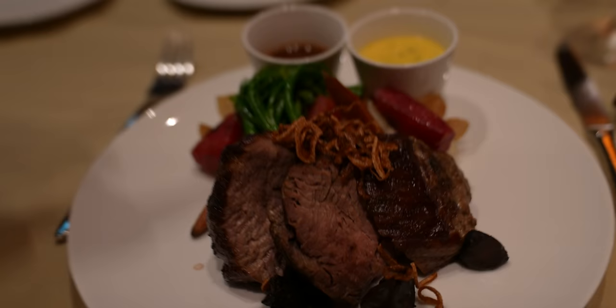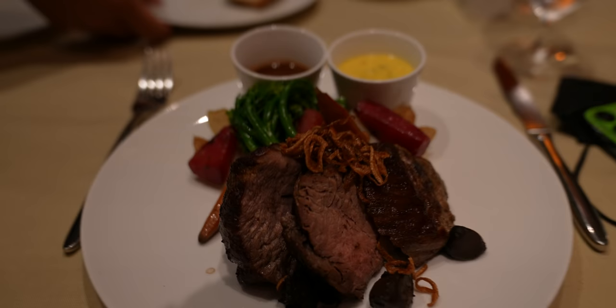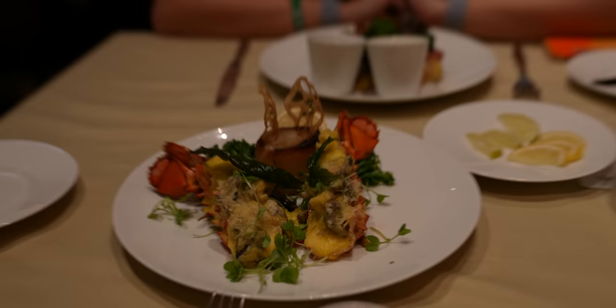5 Peters. Wow. 5 Peters. I'm reluctant to give the 5 Peters away because this isn't totally not something I would order ever. 5 Peters. Bernie's. Wow. Of course. We had to get the lobster. Awesome. Thank you.